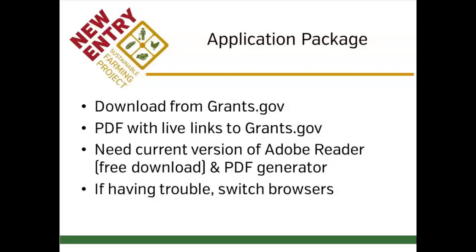If you're having trouble downloading the package, just try switching browsers. Sometimes one browser works better than the other, so try switching browsers before you need to contact Grants.gov, but certainly contact them if you're having trouble.